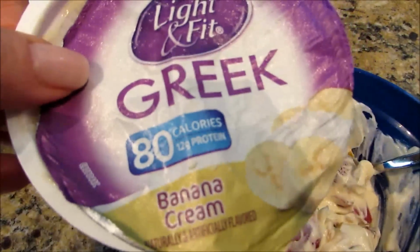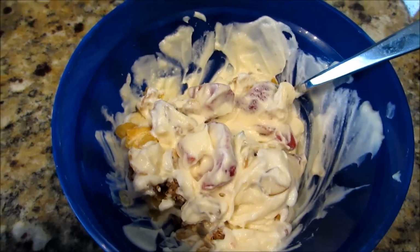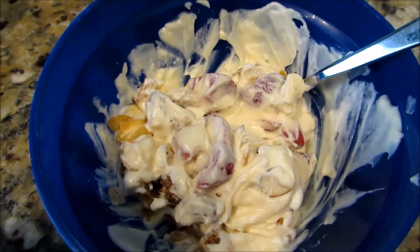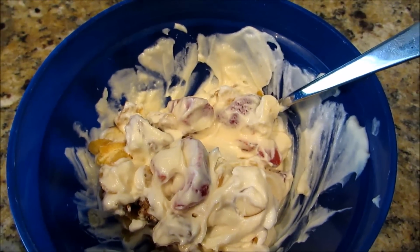So I'm having a Dannon Light and Fit Greek yogurt. This is the banana cream. I don't think you can tell on camera, but kind of an orange color. I didn't realize it was that orange the last time I bought it. It's 2 points. I mixed it with some cut strawberries that were on the edge of no longer being good, so I'll finish those up and throw the rest of them away.